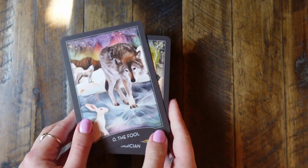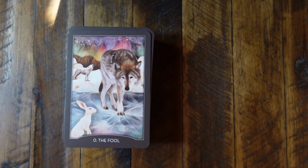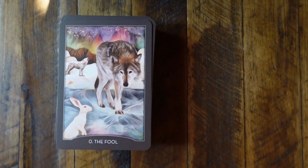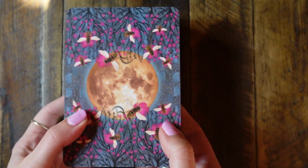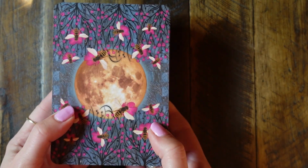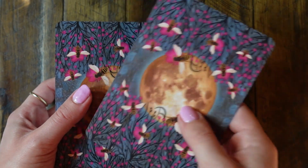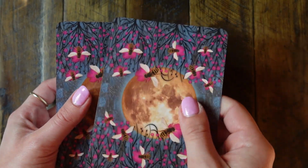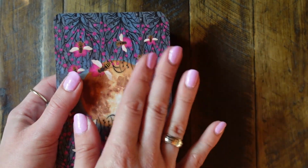So I think we should just get into the cards. I've seen some of the cards through the pictures that Hay House has released, but I've not seen much of the deck. It's one of those things where I had a gift card and I just was so interested to see the animals featured, and I love animal decks, so there wasn't too much risk, so we just went for it.